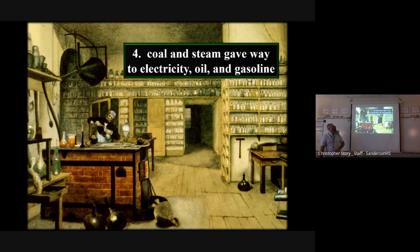Coal and steam gave way to electricity, and oil, and gasoline, and that's why we gave a hooey about those countries in the desert. That's why Southwest Asia matters. Well, because that's the correct term. The Middle East is the made-up European term. Southwest Asia is the geographic location of those countries. Asia goes all the way to Turkey.